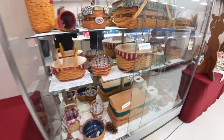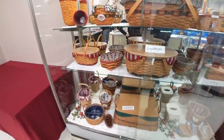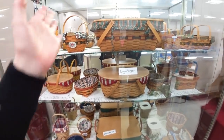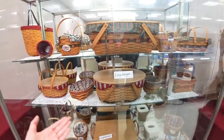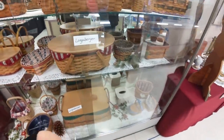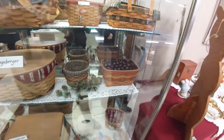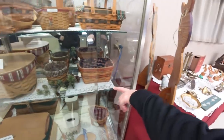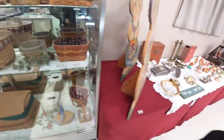I see something. More Longaberger. I really want to find the St. Patrick's Longaberger. I mean, they're so nice. These picnic baskets are really beautiful. But it's like, do you actually use them to go on picnics, or are they just for display purposes only? Because I don't want to use them. Oh, the Halloween liner on that one's cute. Yeah, I like how they put the orange weave in it. Yeah, to make it a little more decorative.